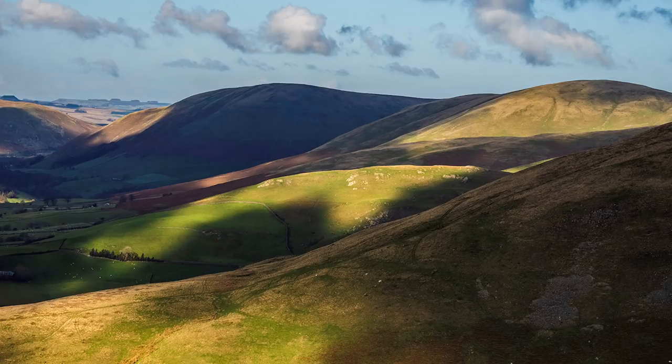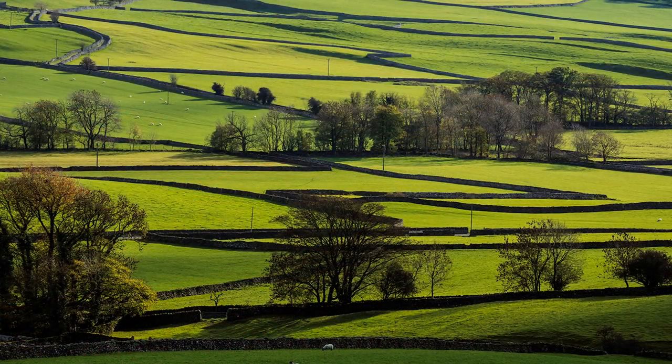However, at the end of the day, even with photo technique oozing from my fingertips, landscapes still need the right sort of sun.